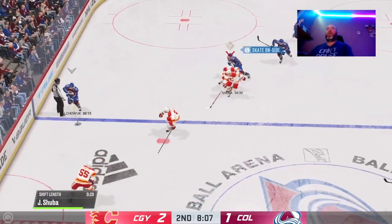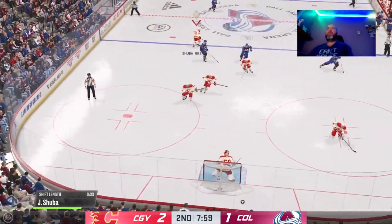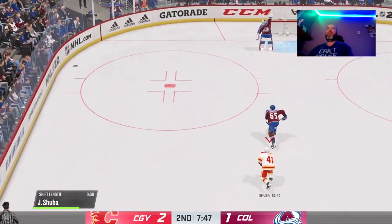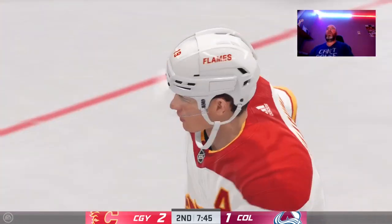Well, they'll have to regroup after that. The power play doesn't cash in. Opportunity lost for them. Calgary's got the puck along the wall. And that pass can't connect. Icing is the call. We'll get a faceoff at the other end.